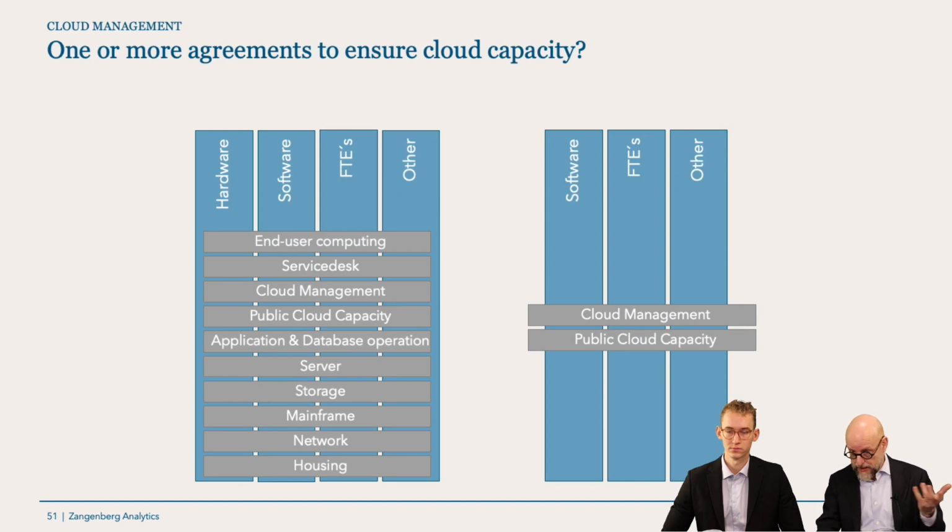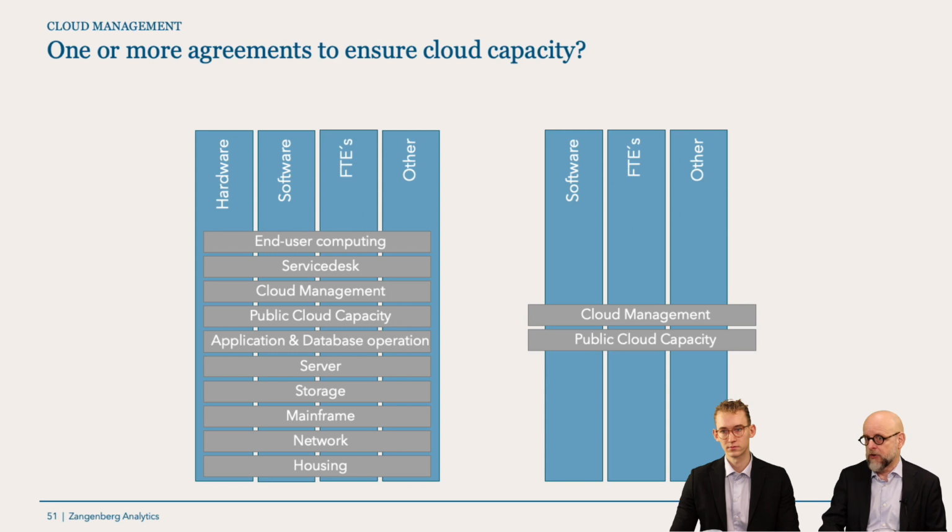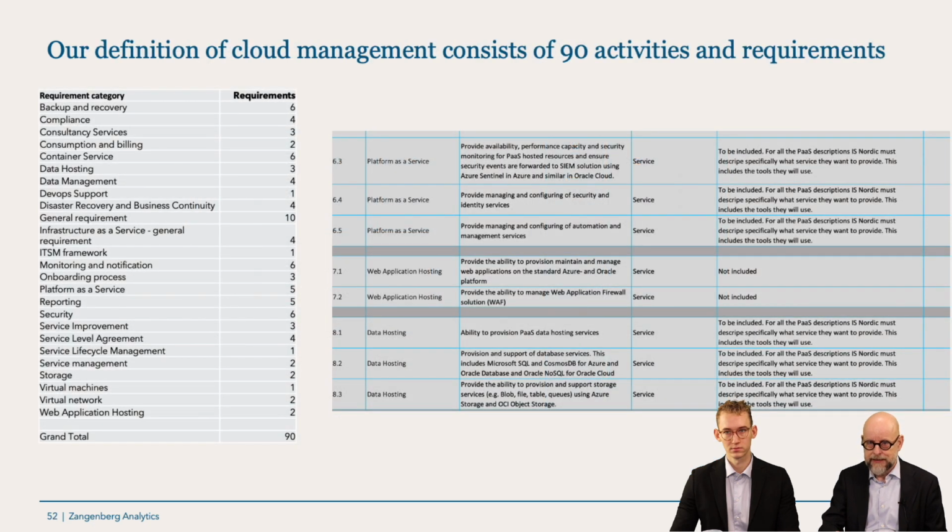Point number two, you need to make sure you understand whether you have this as part of your existing contract scenario on the left, or whether you have a separate contract for cloud management and public cloud capacity, which is always a consideration. And then there's the definition of the services.